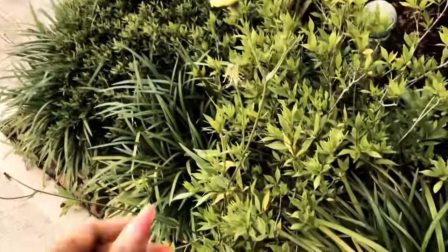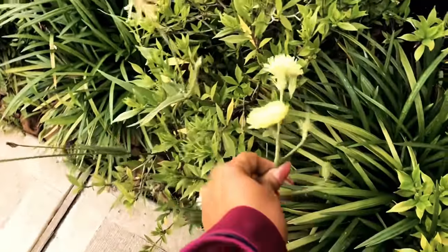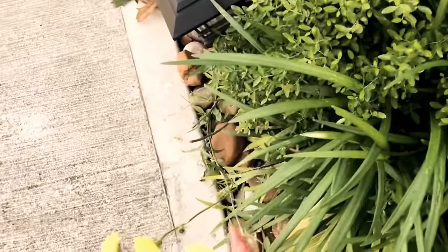It's spring, so why not pick some flowers and make a beautiful wildflower arrangement with the little flowers you find in your front yard. It's so cute, and you can make a really cute piece with it.